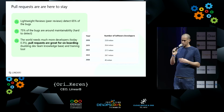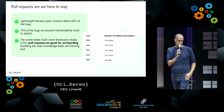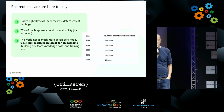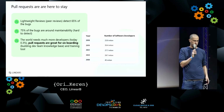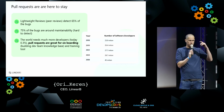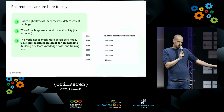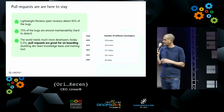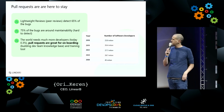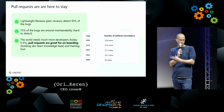Lightweight reviews, the reviews that we do for each other, find between 50 to 65% of the bugs. And the bugs that we're finding are the ones that are hard to find with unit tests and integration tests and all the other things, because it's the human brain that remembers, hey, this code path, don't remove it, I remember why it's here. There are a lot of areas where the human brain can still be better. And if you think about it, it's the cheapest form of quality that you can apply to your software.